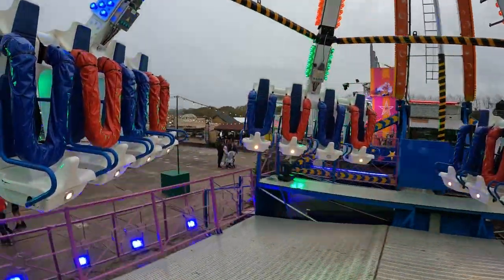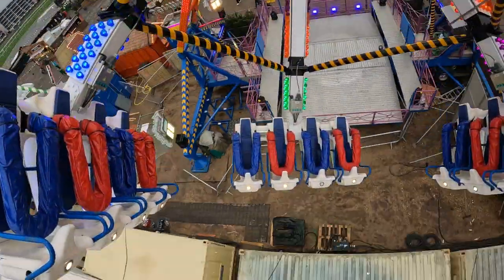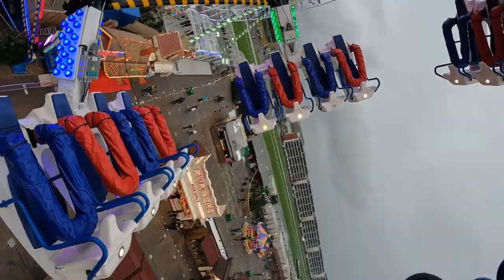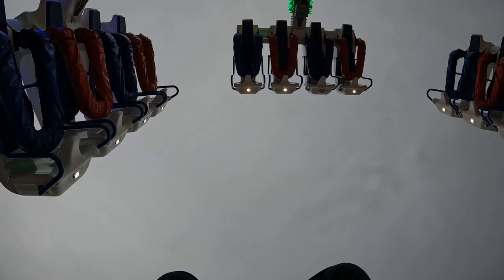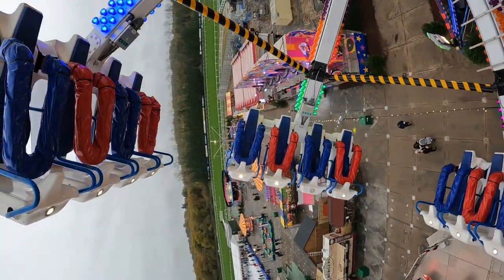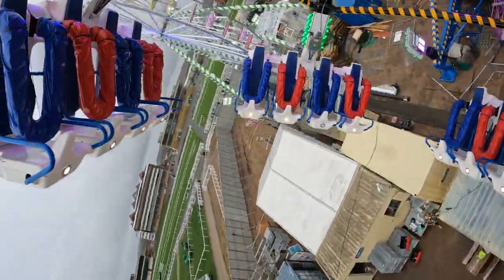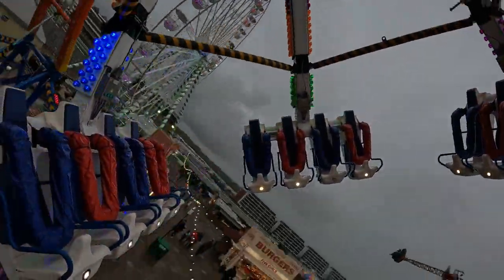Yeah, looking forward to the circus a little bit later on. Features the Wheel of Death. Oh yeah. Nice and forceful, this. Ice rink still looking pretty busy there. Hey, I got a good spin on there.